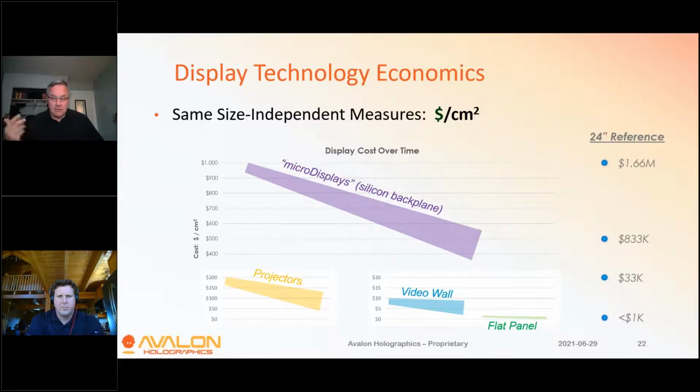Projectors: our prototypes actually use pico projectors. Those are a lower cost point, but there's probably a floor to where those can go as well. Maybe it's sub $100 per centimeter squared, but it's not dramatically below that. And then you've got your video wall and flat panel, your existing markets, which, as I showed previously, go from tens of cents to $10 per square centimeter. So where you'd like to target a flat panel technology that does holographic display would be somewhere in there, a bit higher than the flat panel market for 2D today, but still getting close to there.